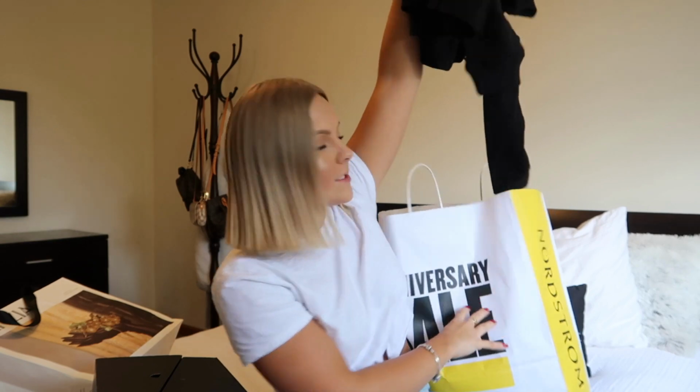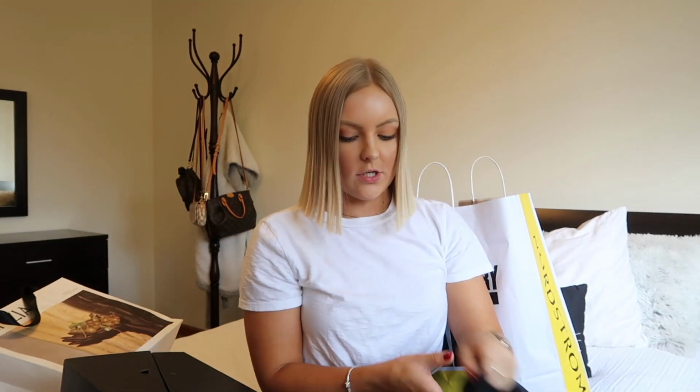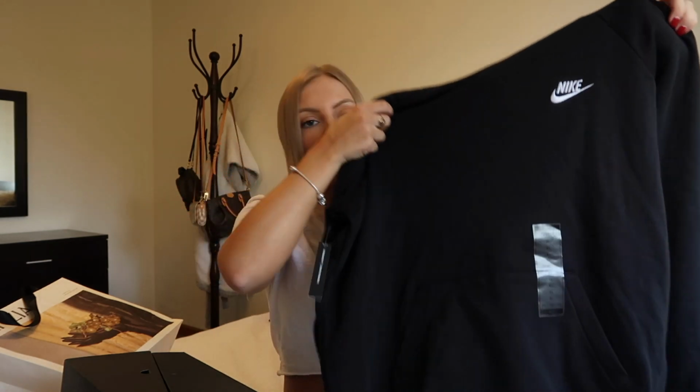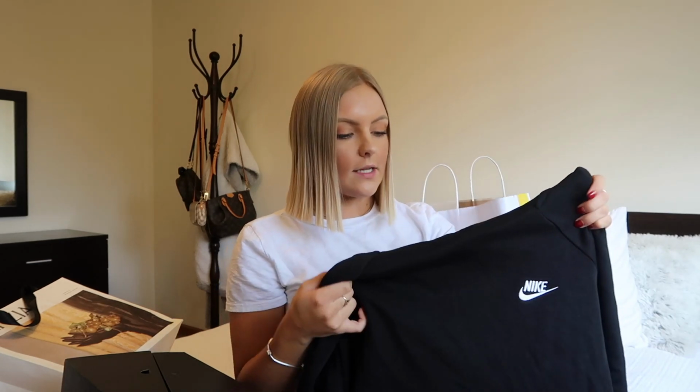So now for the clothes. First thing I'm gonna show you guys is this Nike sweatshirt. Super soft and really simple. It just has the Nike swoosh. I got this in an extra large just because I wanted it to be oversized. I think it would look super cute with a pair of biker shorts, and I also have Air Force Ones.